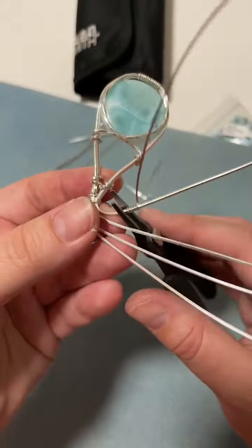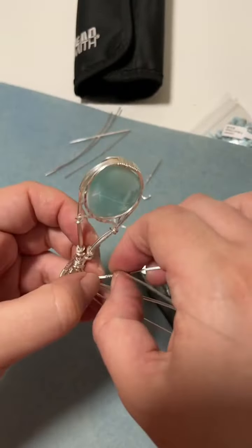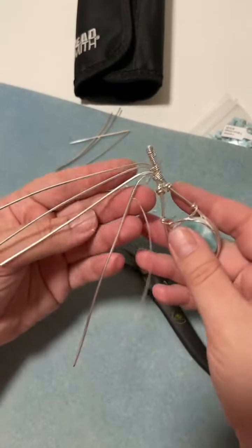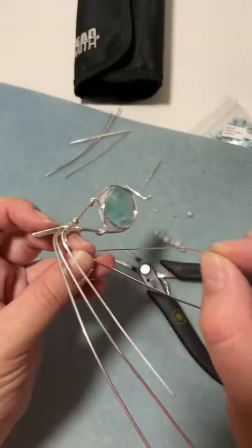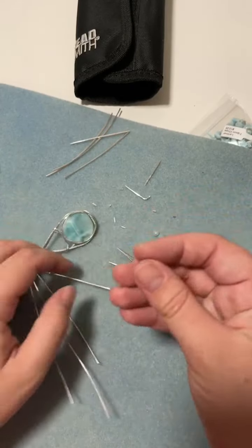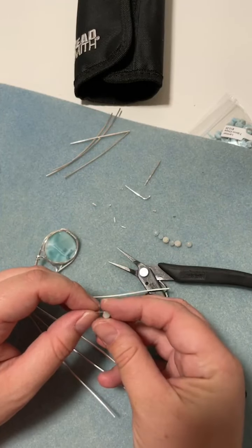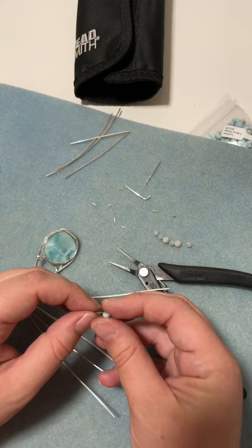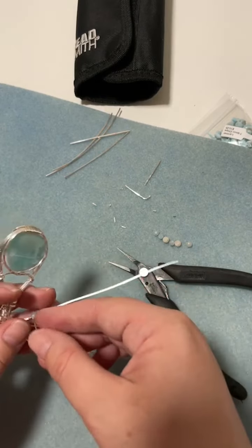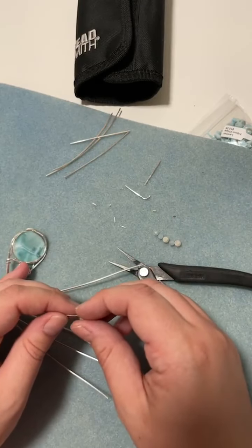So there we go. Hopefully you guys can see what I'm doing. I'm just pinching down, securing all those wires. Hello, welcome, welcome. Okay. So now that I have the wire where I want it, I just have to string on my beads. And usually I'm doing this really close up because I've got such terrible eyes. Okay, so I'm actually going to string them all and then attach them.